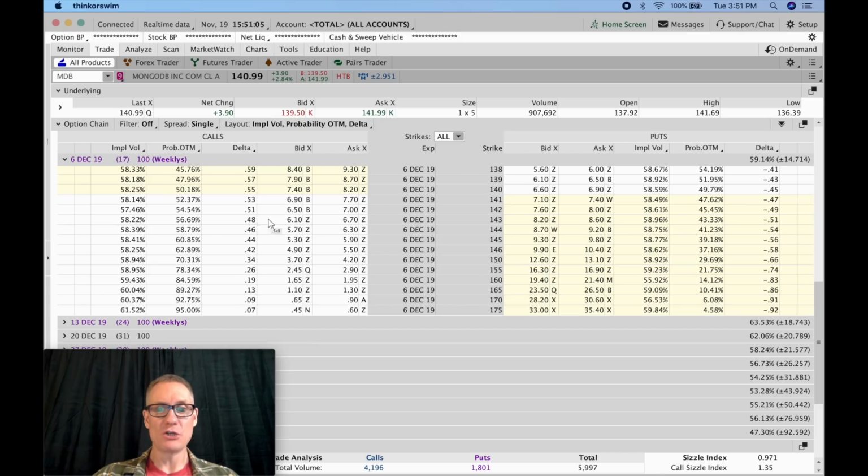The difference between a covered call and a naked call is whether or not you already own the stock. So if you look at this 150 right here, that's the strike you picked. You said, I don't think it's going to go above 150 before December 6th. December 6th is your expiration. So if you came over here and looked at this, you could then go ahead and sell a covered call against this position, and you could get paid.